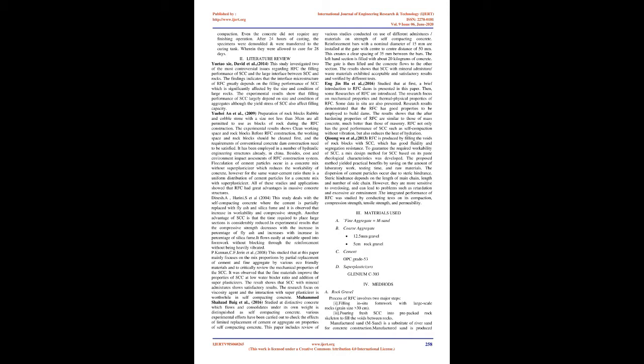This study investigated two of the most controversial issues regarding RFC: the filling performance of SCC and the large interface between SCC and rocks. The findings indicate that the interface microstructure of RFC greatly depends on the filling performance of SCC, which is significantly affected by the size and condition of large rocks. The experimental results show that filling performance of SCC largely depends on size and condition of aggregates, although the yield stress of SCC also affects filling capacity.